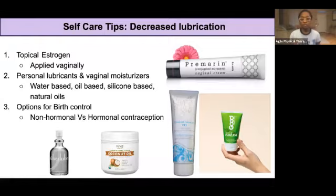Now, again, in managing issues of decreased lubrication, the third thing is options for birth control. Working with your midwife or your OBGYN is really important because you want to understand what works for your body. Birth control that's non-hormonal, like a copper IUD, or hormonal birth control, like oral contraception. The evidence is very clear that long-term use of oral birth control can have a significant negative impact on the pelvic floor, the vulvar tissue, and the vaginal tissue as well, and is associated with pelvic pain. Not everyone has that experience, but if that's been your experience and you are currently on oral birth control and experiencing pain with sex, that's something worth discussing with your healthcare provider.